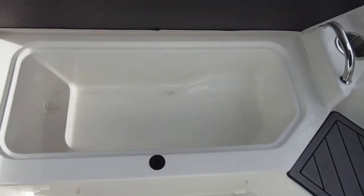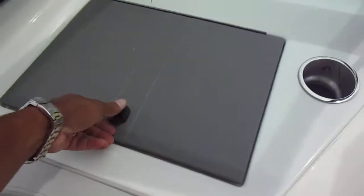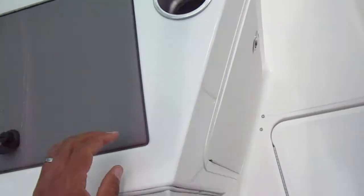Built-in cooler here. Under the sun pad, it's a ton of storage. This does come with the mooring cover, so we can cover this up when we're not using it. Plenty of cup holders throughout. Glove box here that does have storage and is lockable. Additional storage here.